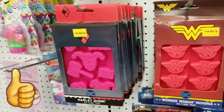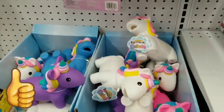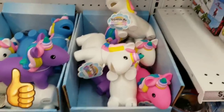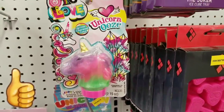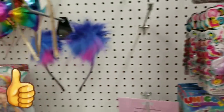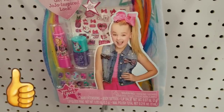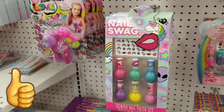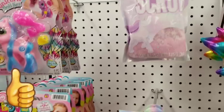Okay, guys, I'm going to scan this aisle and I think that's going to be it for me today. I feel like we've covered a lot. These are really, really cute. But this aisle is just very hands-on fun. Unicorn ooze, got the fun little headband, everything JoJo. Because JoJo is the bomb, apparently, and has merchandise in so many stores now. So she is a known YouTuber, if you guys do not know.